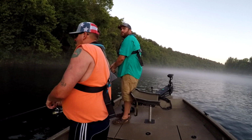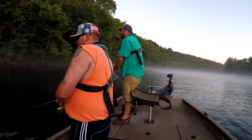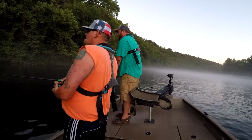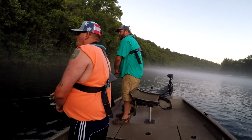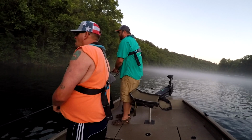So, closer down to the end of this bluff where it kind of turns into that island down there, that little point turning into the flat is where we've done really well during the last two springs, throwing these 110 plus ones, catching some brown trout, and all along the flat, all the way down to the other end of it.